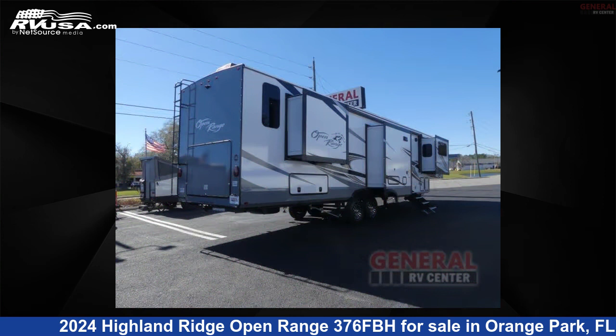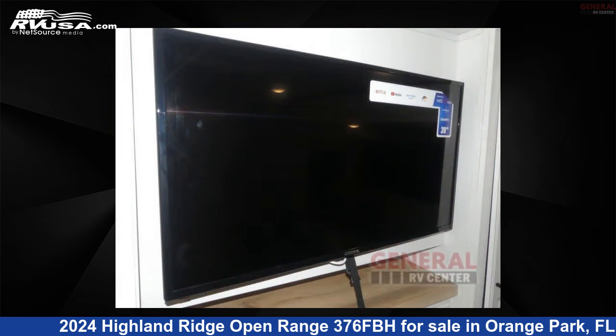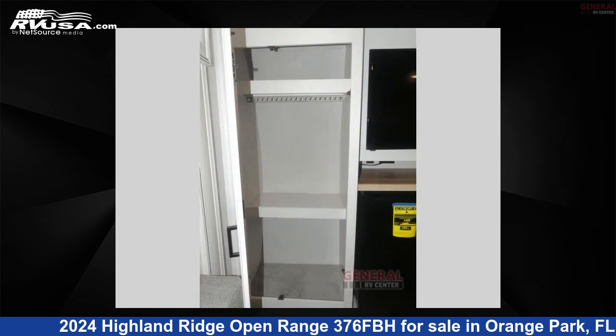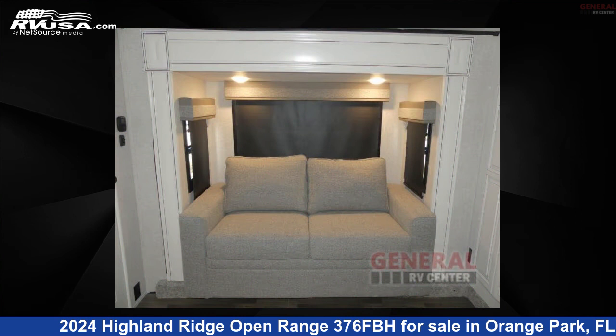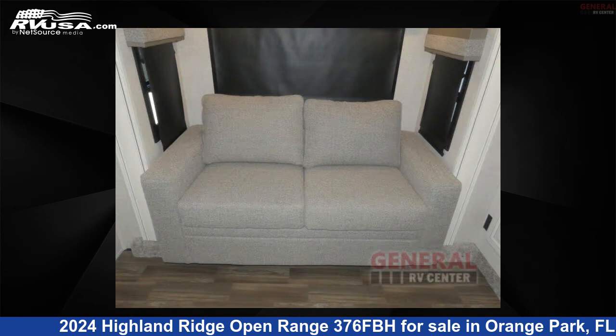This new Highland Ridge is 42 feet 0 inches in length and features sleeps 8, slide-out, and 75 gallons fresh water capacity. The floor plan layout of this fifth wheel features bath and a half, front entertainment, front living area, kitchen island, rear bedroom. Remember, this is an AI-generated video of one of thousands of classified listings on RVUSA.com.